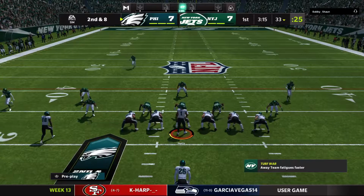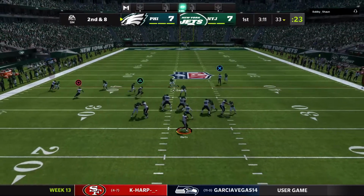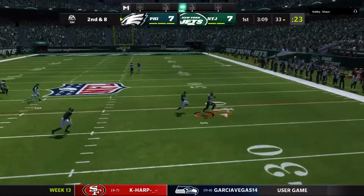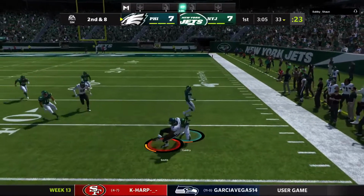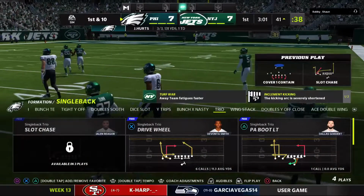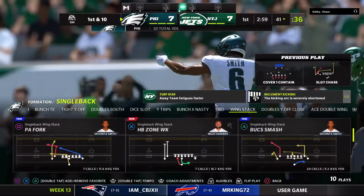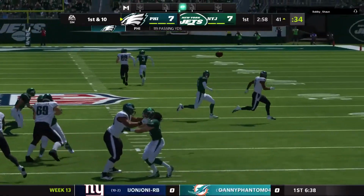The last run good for 2. Here's 2nd and 8. Throwing is Hurts. He'll find the Heisman Trophy winner, Devontae Smith. And he'll have it past midfield almost to the 40 before being taken down. The extra effort after the catch makes it good for a gain of 26 and also a first down.